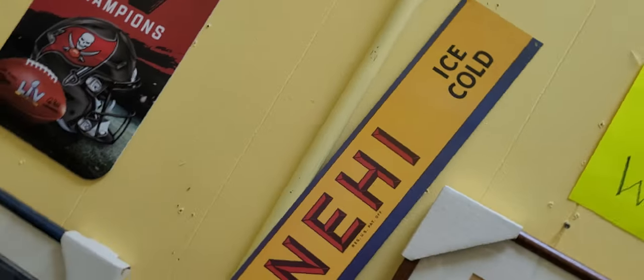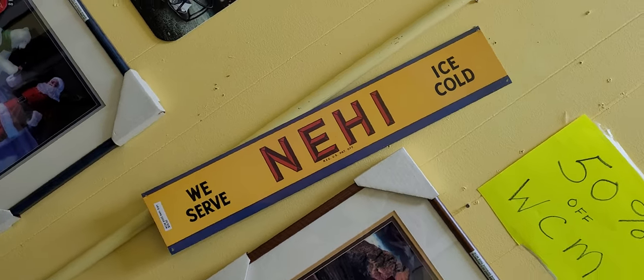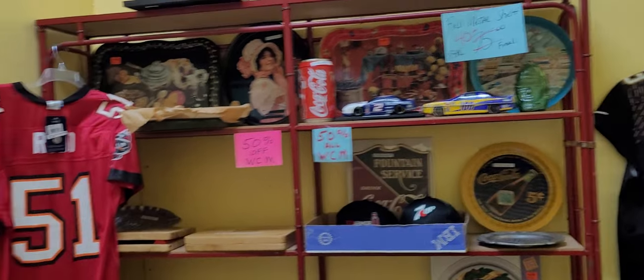Signage, $29. Not sure that that's old or not. Turn that sideways so y'all can see it. I'm not sure if that's old or not. How much is it off in here? 50% off. It's a cool sign. I mean, I would use it. It's not old though, but I would use it at the new place, the new rental.